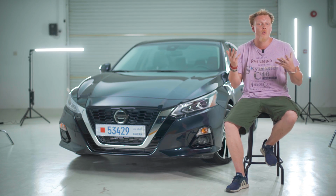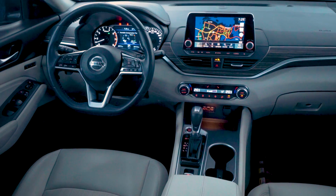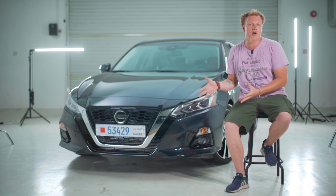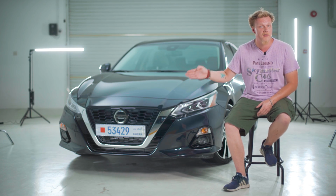Furthermore, the Altima was also the stepping stone when it came to Nissan's new, call it rebrand. They improved the styling, they improved the technology, they improved the performance, and they adapted from this car into their entire model lineup. Now, the car we have here today is the SL variant of the Altima.